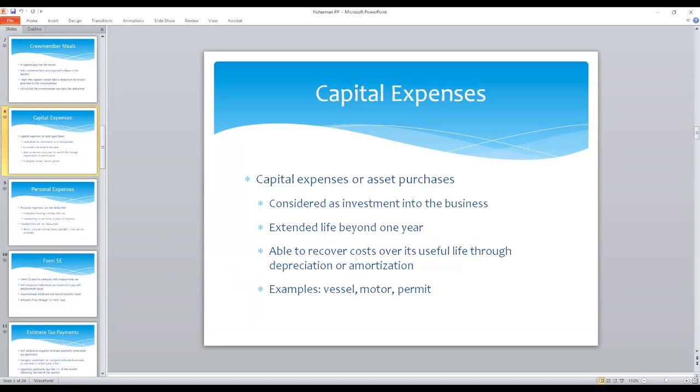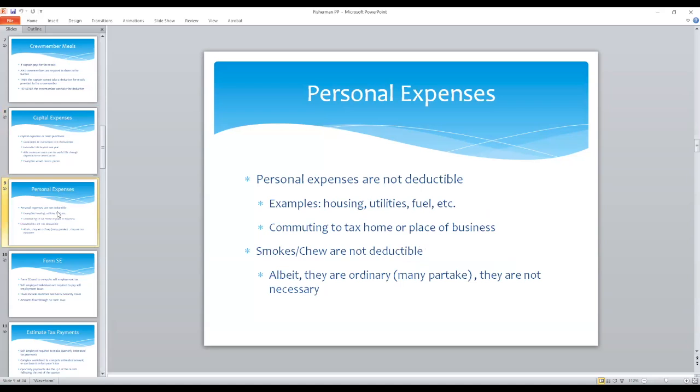This is all the expenses, vehicles, vessels, anything that's used more than 1 year. You should capitalize and recover those costs over a period of 3, 5, 7 years, whatever the item is. And there's a lot of things you can capitalize.